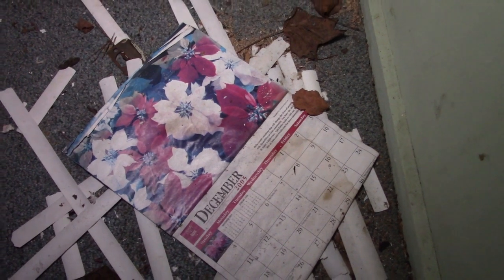Yeah, there's a calendar here. 2003? 2005. Oh, December of 2005. So if I remember correctly, this room has a mattress in it. You have a good memory. So, don't know if maybe squatters were here at one point. It's a good probability. Wouldn't give you much shelter from the elements at this point. You can feel the cold chill coming right on in.